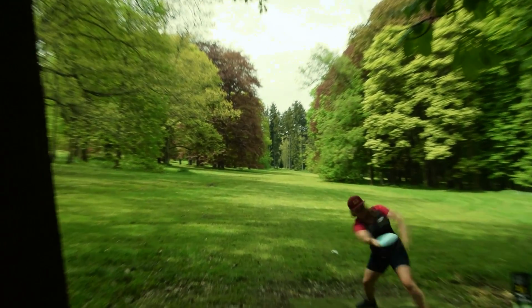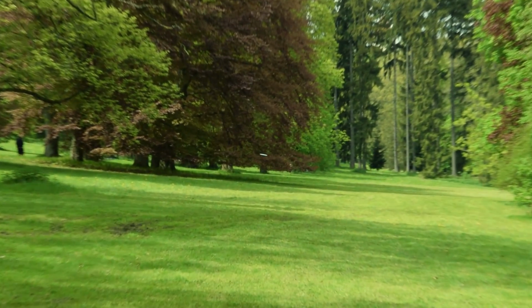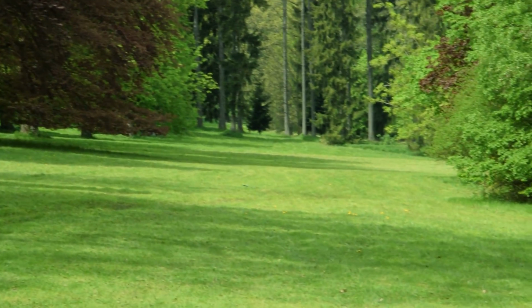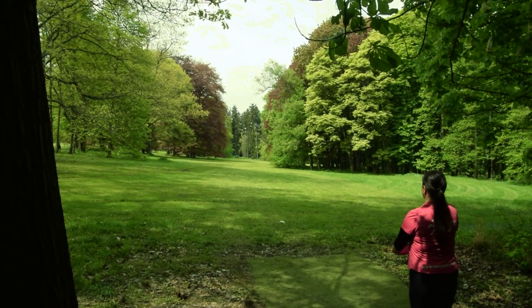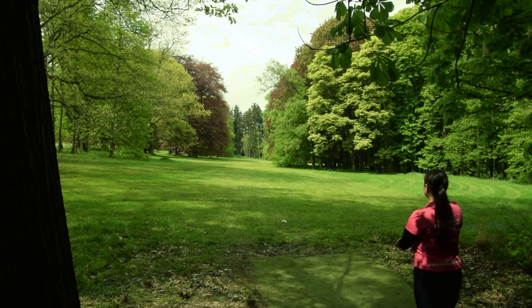So they were 7 under par throughout the foursome. Eveliina first to tee. Trying to take advantage of her distance, putting it down there, keeping it in the middle of the fairway. Yeah, I think it was just a little low and it turned over in the ground.